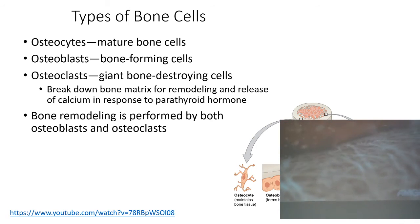Bone tissue serves as a repository for vital minerals, including calcium phosphate and various biologically active molecules, such as growth factors. The release of calcium from the bone can play a role in maintaining its homeostasis within the body.